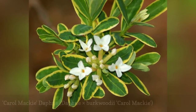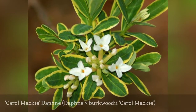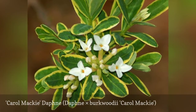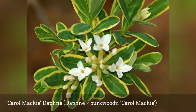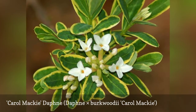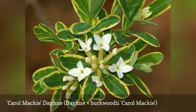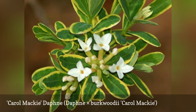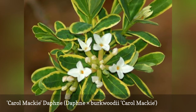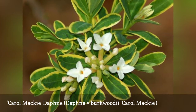Depending on the hardiness zone in which you're growing it, a Daphne shrub can be deciduous, semi-evergreen, or fully evergreen. One of the most popular cultivars is Carol Mackie, a small rounded shrub that grows only 2 to 3 feet tall and produces pale pink flowers in late spring. The leaves are grayish-green with cream-colored margins. While Carol Mackie is hardy to Zone 4, it is likely to lose its leaves and possibly suffer some winter damage when grown in Zone 4 or 5. In Zone 6 to 8, it is more reliably evergreen.